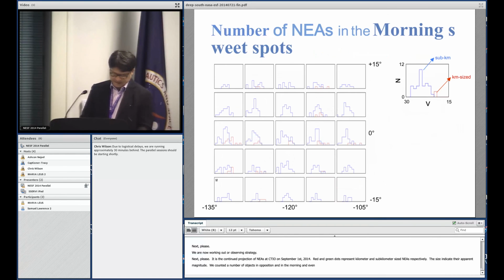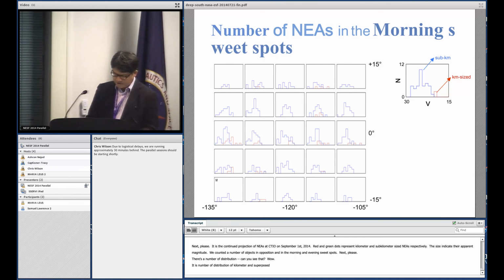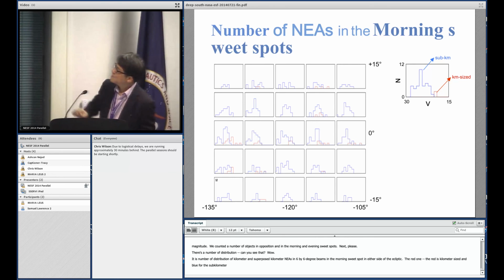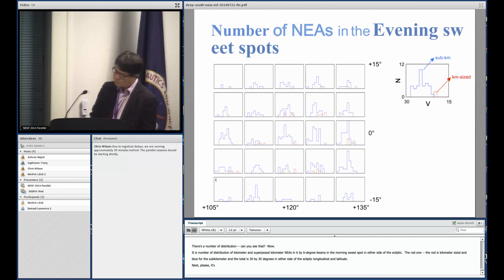Next, please. This is the number distribution. Can you see that? Wow. It is the number distribution of kilometer and sub-kilometer NEAs in 6 by 60 degree beams in the morning sweet spot on either side of the ecliptic. The red beams are kilometer size and blue are sub-kilometer, and the total box size is 30 by 30 degrees on either side of the ecliptic longitude and latitude. Next, please. It is the same figure for evening sweet spots.